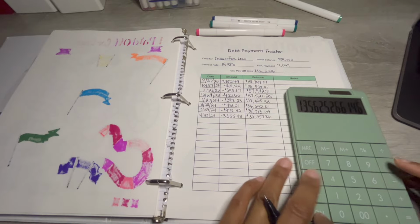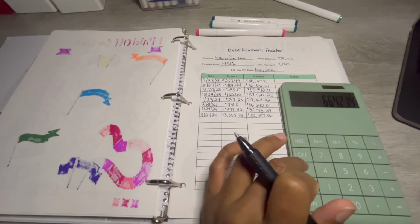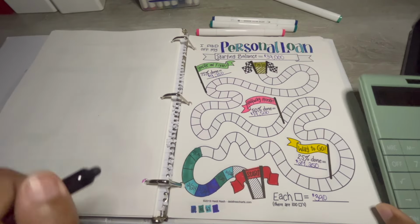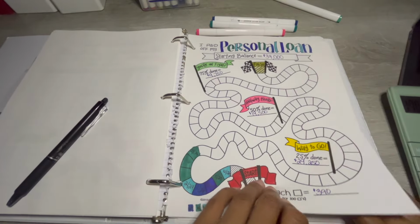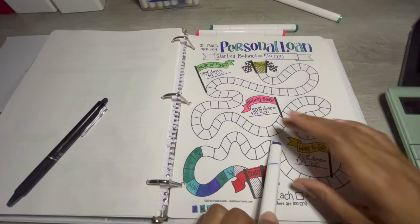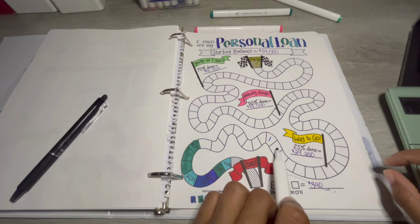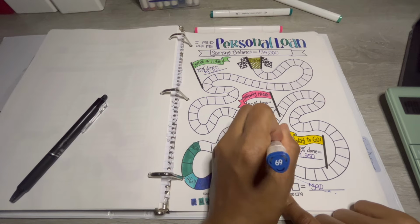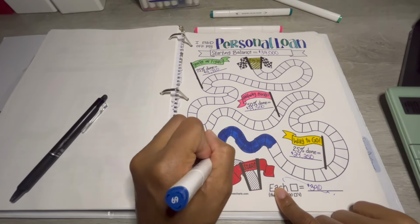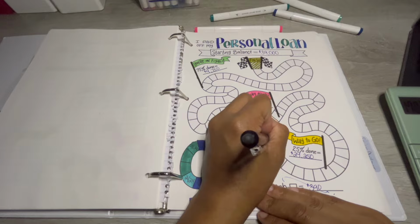24. All right, last but not least is the personal loan. Now I can color way more boxes. 32, 357, 86. Divide that by 390. We are at 17. Wow. All right, let me get that ready again. April 24.